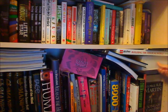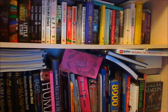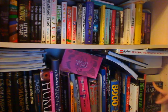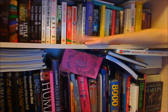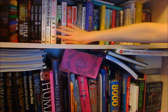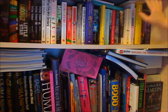Then we have my Game of Thrones books all tucked away nice and neat in the corner here, because I've read all the books available now, so I'm just waiting for the next ones when it eventually completes them. So going up to this next shelf, this is my to be read fiction shelf, and I have some bookmarks here.